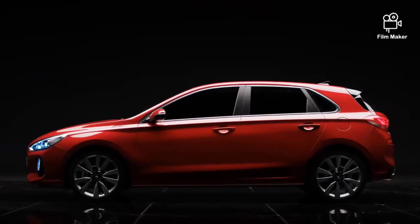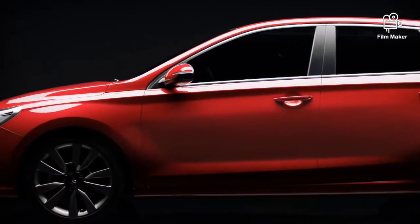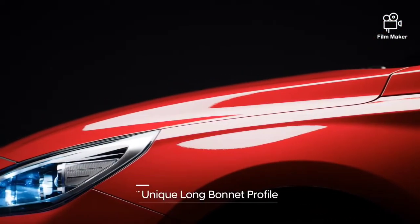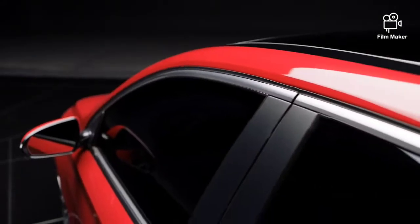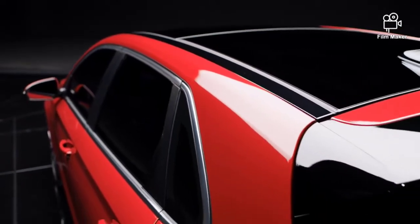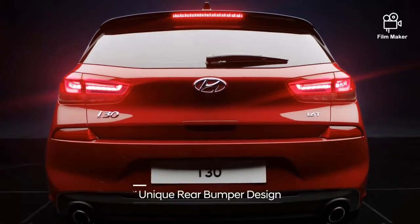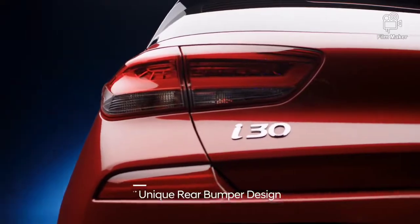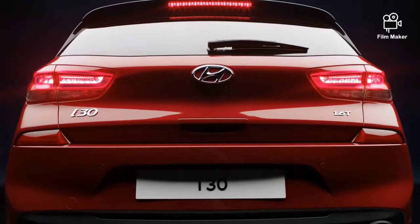Let your eyes glide along the flowing lines. You will notice three unique design features. A longer bonnet. The streamlined roof. And the character line connecting the front and rear. Now, direct your gaze to the rear. The fog lamps connected to the tailgate and the raised bumper design give the new i30 a sturdy look.